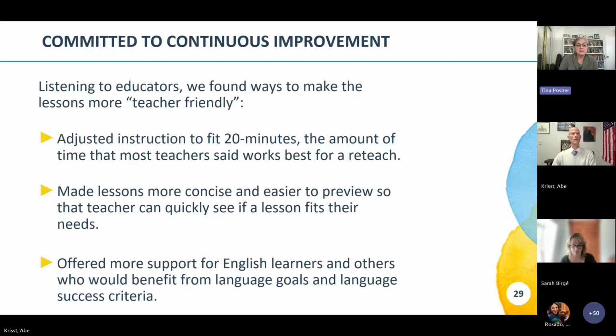We've made the lessons more concise and easier to preview and scan so that teachers can decide more quickly if it's right for them to teach, and even more helpful to have it scannable when you're teaching so that you can quickly refer to bulleted items and keep your place. And then we offer more support now for English learners with language goals and language success criteria, which is also a benefit for many students who need support in that area.